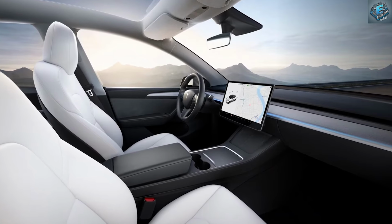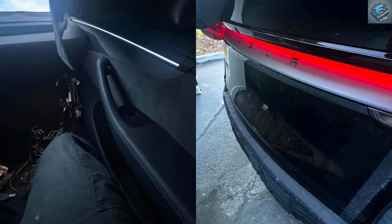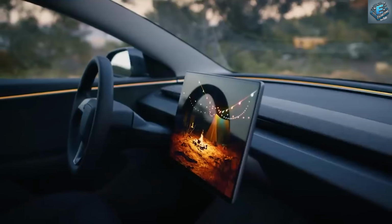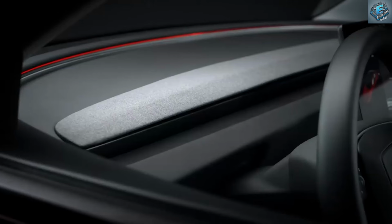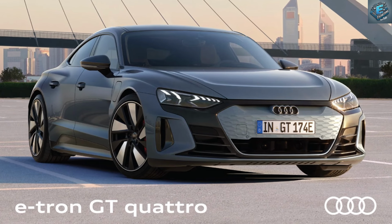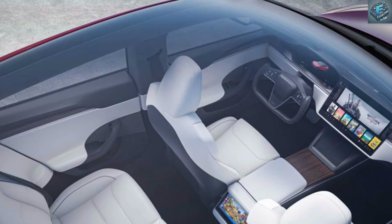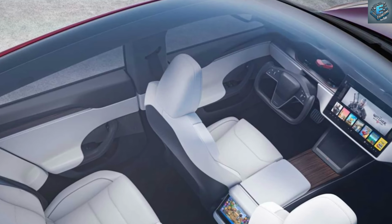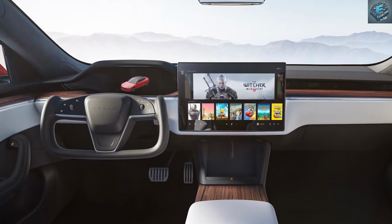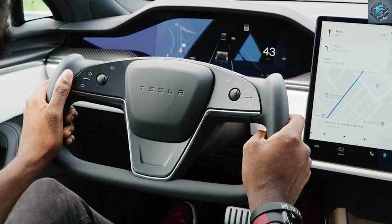Inside, Tesla is moving toward a refined high-tech minimalist style. Leaked images reveal a reimagined dashboard with eco-conscious materials, including Alcantara accents and soft-touch finishes on the center console. These upgrades give the Model Y a more premium feel, aligning it with luxury EV competitors such as the Audi e-tron, but with a sustainable twist. Additionally, Tesla is introducing an optional steering yoke in the Model Y Juniper, as seen in the Model S and Model X, for those who want a more futuristic and immersive driving experience.